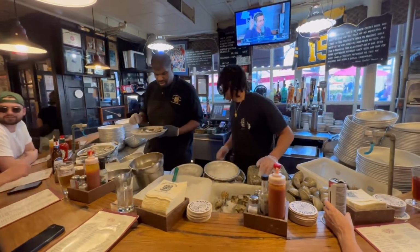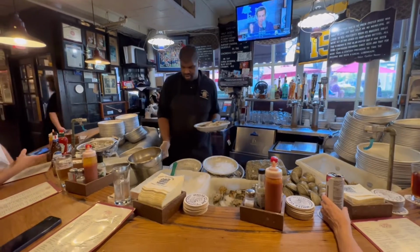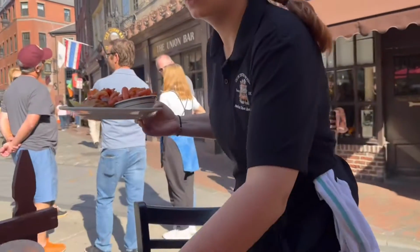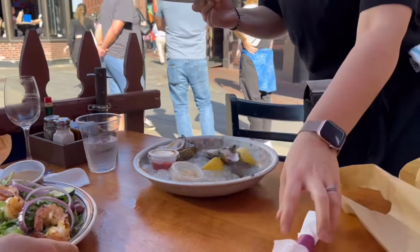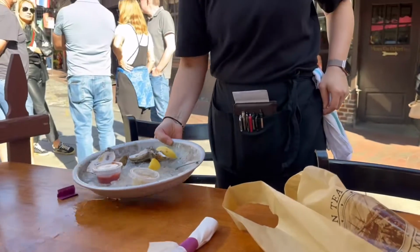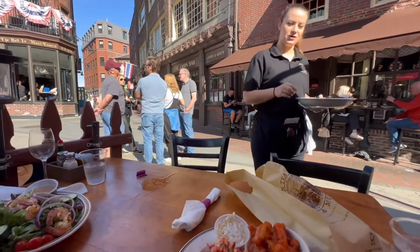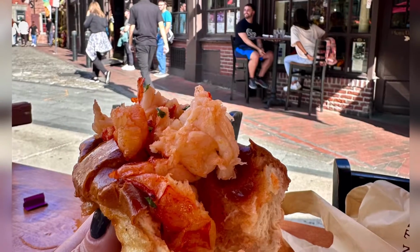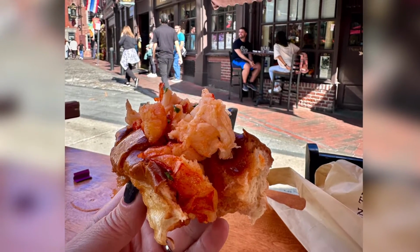They also have fresh oysters, which my friend really enjoyed, along with a bunch of other food and drinks. You can sit indoors or outside, and it was a beautiful day, so we decided to sit outside, and we are so glad we did. It is a beautiful place to sit and people watch, and it is in a very beautiful part of town. That lobster roll was $45, but worth every single bite. It comes with a side and coleslaw, and it was amazing.